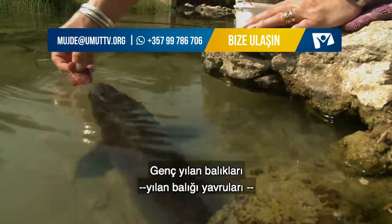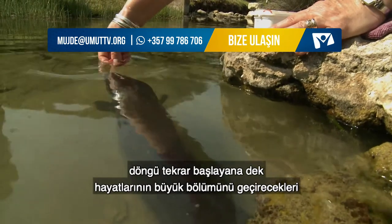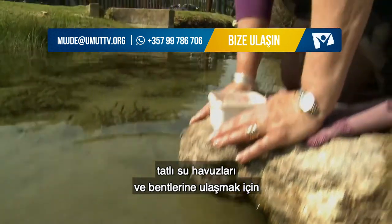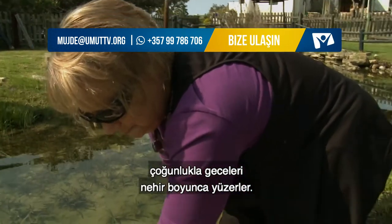The young eels, known as elvers, swim up the rivers mainly at night to reach freshwater ponds and dams where they will live most of their lives until the cycle begins again.